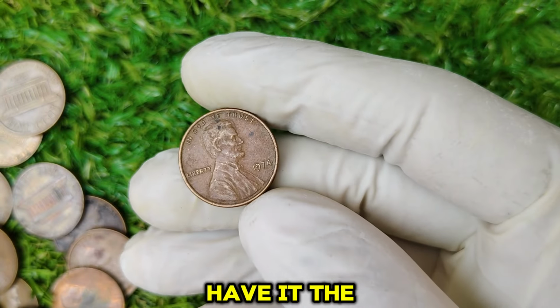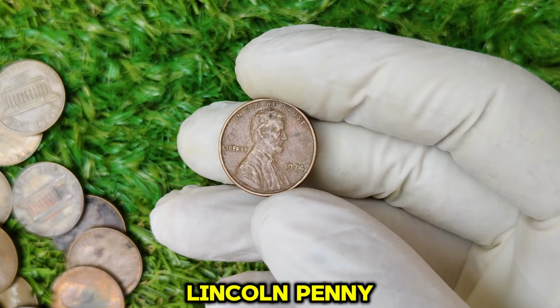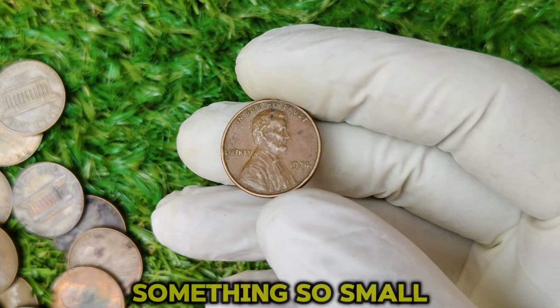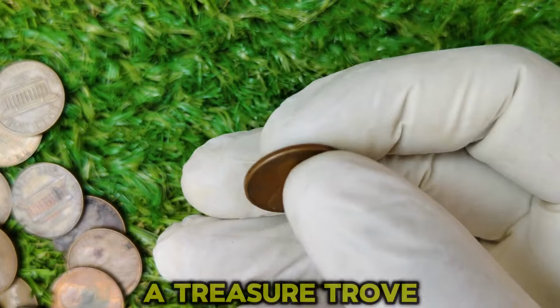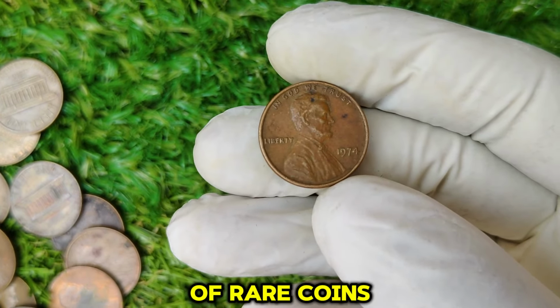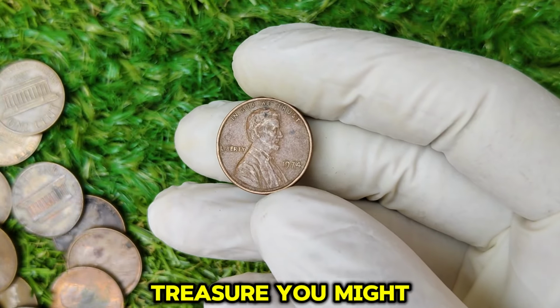So there you have it, the incredible story of the 1974 no-mint mark Lincoln penny, a coin that may be worth $1.3 million. Who knew that something so small could hold so much value? If you're lucky enough to have one of these rare pennies, you could be sitting on a treasure trove. Thanks for joining us on this journey through the world of rare coins. Be sure to check your change. Who knows what treasure you might find?